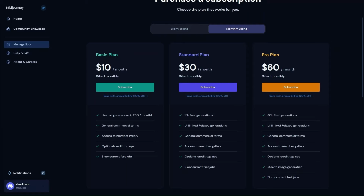The basic plan comes with about 200 fast GPU minutes, standard with 15 fast GPU hours, and pro with 30 GPU hours. And 1 hour is roughly 60 image generations or upscale commands, and roughly 200 image variation commands as well. These numbers are experimental though and can change at any time. So yeah, you get a bit more obviously with the more expensive plans, but even the most basic plans do have quite a few perks with it as well.